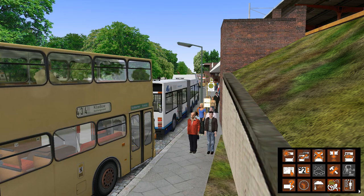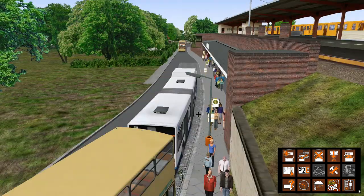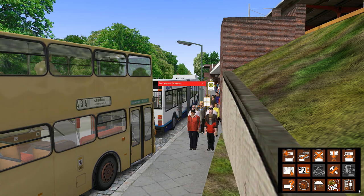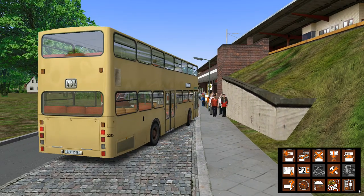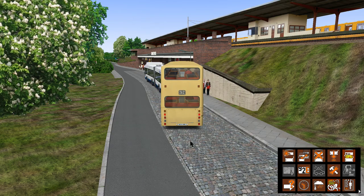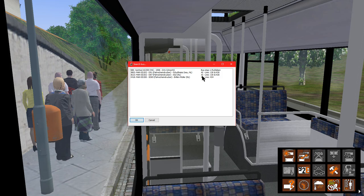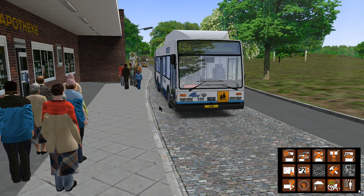This one. That is not it. Oh, it's the one right below it. Which number are you? 315. There you go. And delete. On my bus. I'm the correct bus.